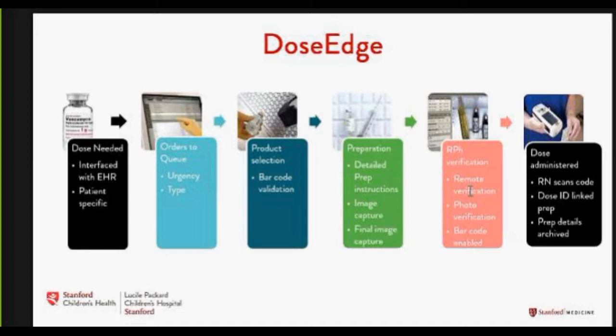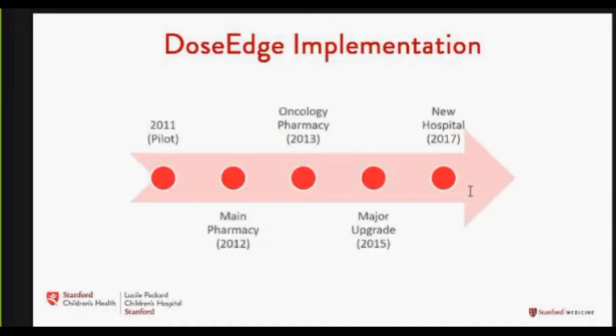All of these steps are archived in the dosage system, so at any time we can go back and review the process. So our implementation started in 2011 as a pilot project, expanded to our main pharmacy areas in '12, the oncology satellite in '13. We had a major upgrade in '15, and with the new hospital expansion, in a few months, we'll be expanding it to those areas.